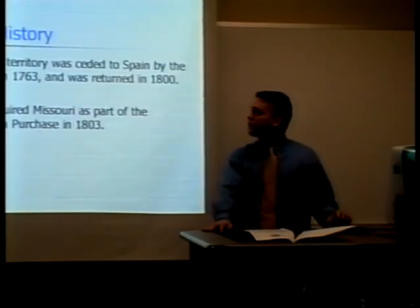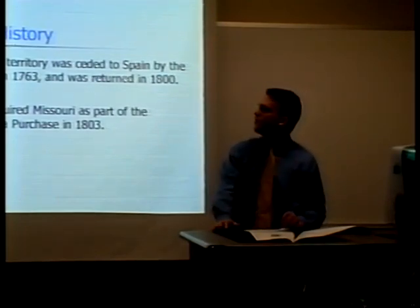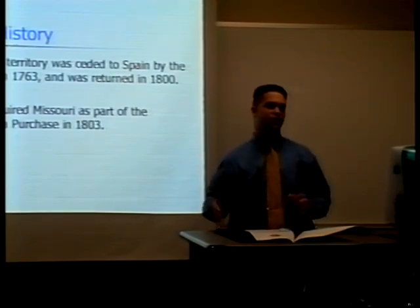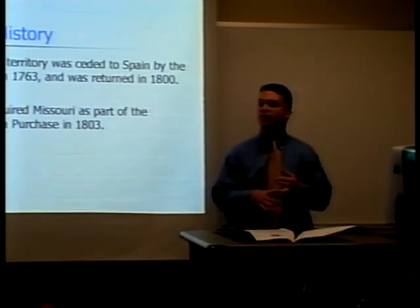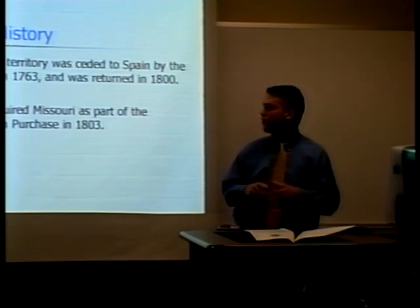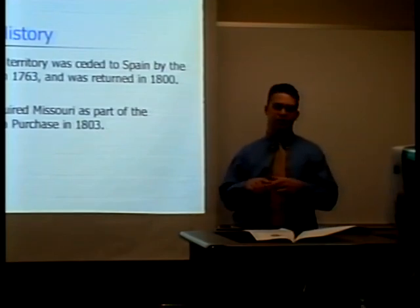The Missouri Territory was ceded to Spain by the French in 1763 and was returned in 1800. Around this time, the Missouri Territory was thrown back and forth between basically Spain, the French, and American colonies. The U.S. acquired Missouri as part of the Louisiana Purchase in 1803, and it was the second state a part of that purchase.